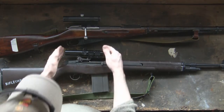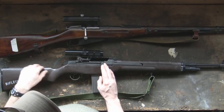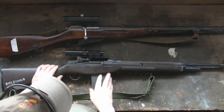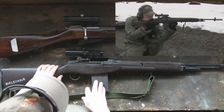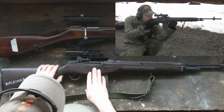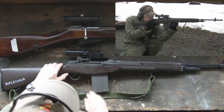Even though the scope is so low on the rifle, I'm still only getting a hybrid chin and cheek weld. So it's kind of right in between. We'll show some pictures of me shooting the rifle. You'll see what I mean. But it's still quite comfortable to shoot. You're not overextending your head to get a good sight picture. So this works.